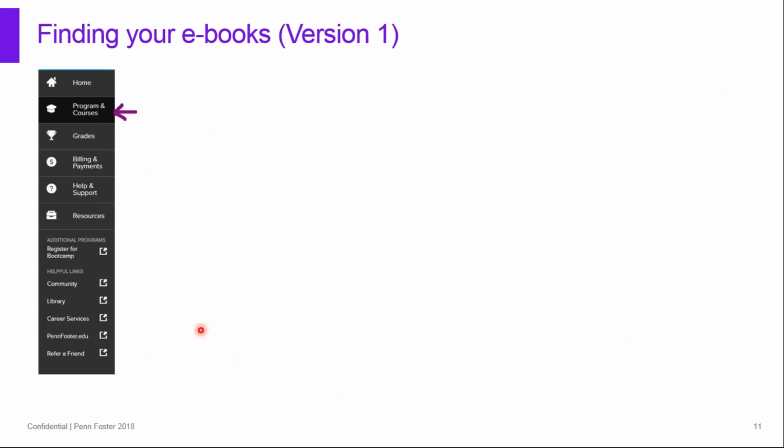Now, some courses, as I said, they ship with actual textbooks like biology, for example, or world history. Usually the courses that have lots of readings to do, we do offer the books as printed books if you request so. If you want to go with the ebooks, which is the same book that you would get in the mail, but it's an ebook version, you are able to access that from your portal.